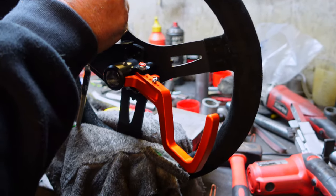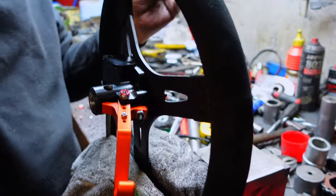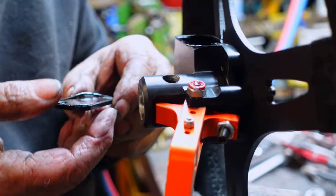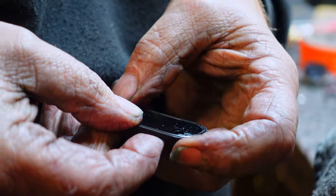Bleeding the clutch, hydraulic clutch fluid. John's working his magic. Hopefully. You have to be careful with that little O-ring in the lid there when it goes back on, and make sure that's in the groove.